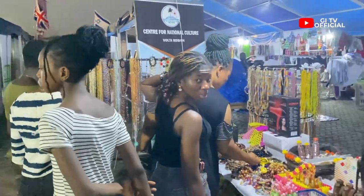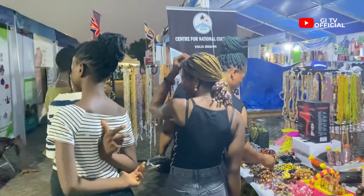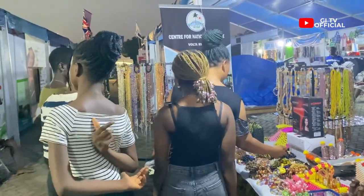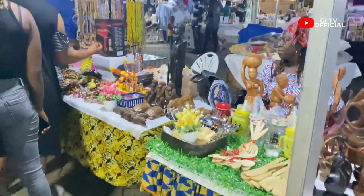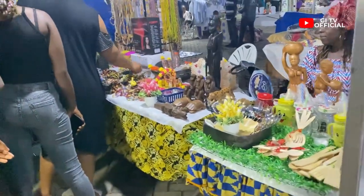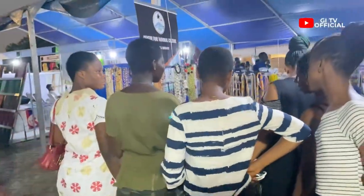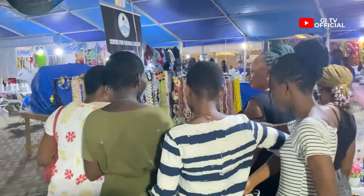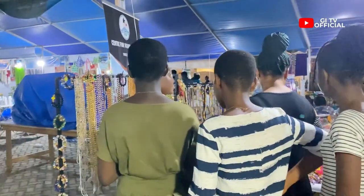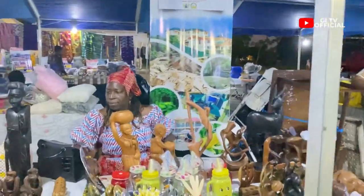When you see ladies gathered in one particular side, you know they are going for the waist beads. So guys, the trade fair 2023 Volta edition. See where the ladies are gathered. They want to get beautiful waist beads because it's Christmas season, their boyfriends will be coming around.